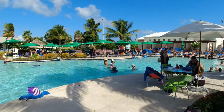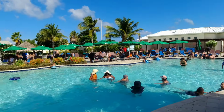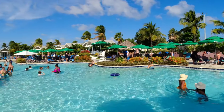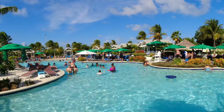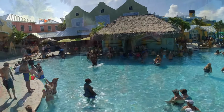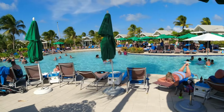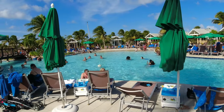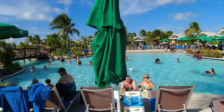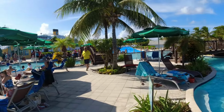And over here, you got all kinds of lounge chairs. I don't know, we didn't get here till afternoon and we still found chairs. If you want a front row though, you better get here early. There's a shot of the bar. Welcome to Margaritaville. And over here, look, they got a slow entrance there, like a beachside. Oh, and over here is the Flow Rider.